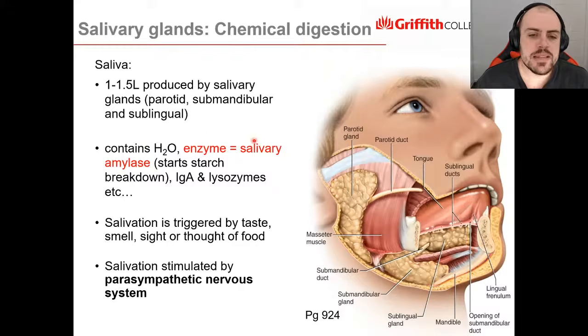So salivary amylase means an enzyme, ASE, that is found in the saliva and breaks down carbohydrates. It also contains some immunoglobulins and so on, but I'm not going to go too much into that. Now, salivation is triggered by taste, smell, sight, or even the thought of food.